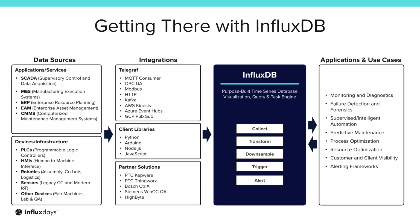Another thing you can do is use all of that data, give it to your data scientists, give it to your analysts, and let them use that data to optimize your processes, optimize your resources, and give your customers and clients visibility. And actually a lot of companies are starting to use time series data to serve new solutions and create new lines of business where they can actually make money off of the data from either customer assets or their own assets. This is what we see a lot with power companies and smart meters or connected car companies. It's a really exciting opportunity.